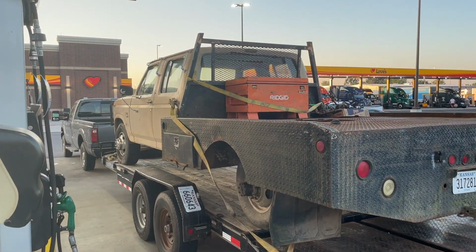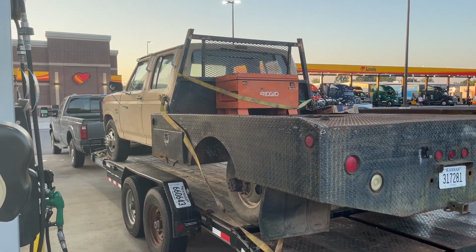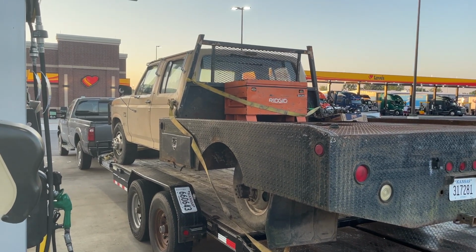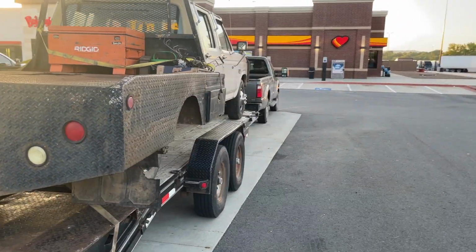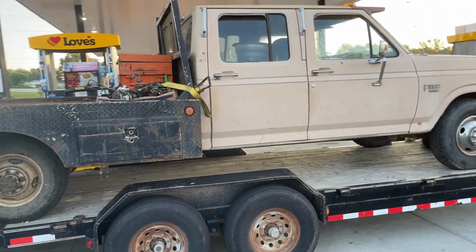I drove it back and forth quite a bit, state to state, a couple trips. Pulled my camper at work. Pulling a camper down the highway was a bit slow, but not towing a load, it kept up with highway speeds just fine. Pretty cool looking old truck.